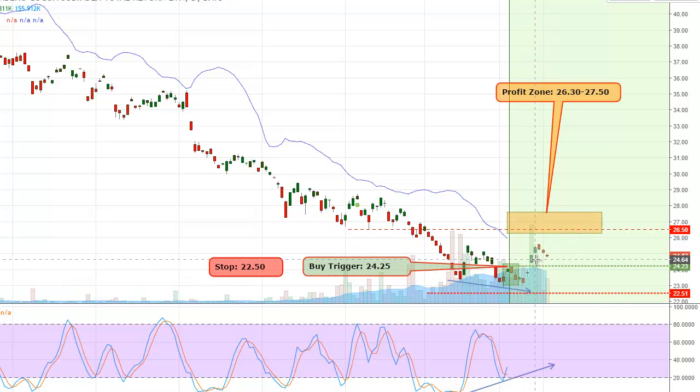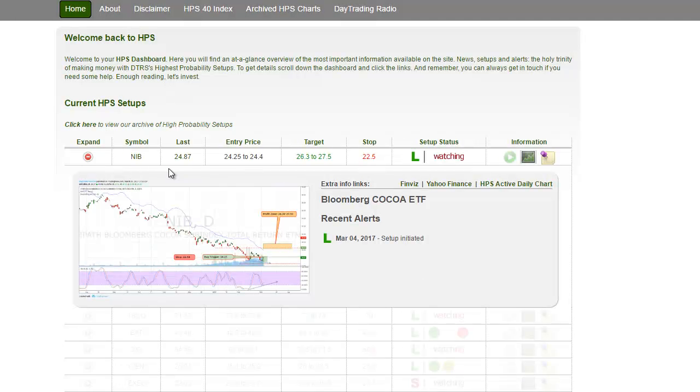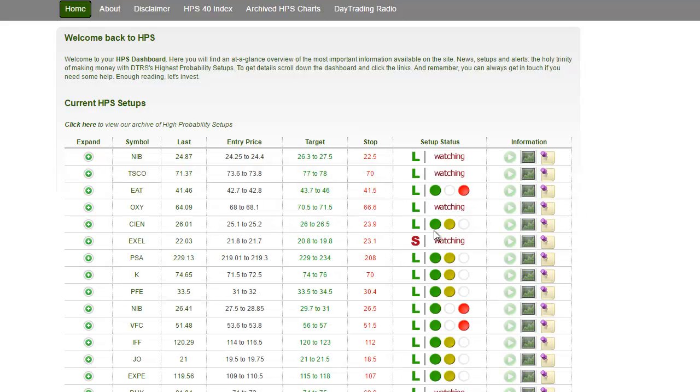So on your HPS site, you're seeing that it says it's watching, because there's a trigger zone that has to be triggered, and if we have a significant gap in there, very rarely does it happen. It will stay in a watching phase. Normally we're going to look at the green dot, or everything will be. But we did get some stocks that sometimes gap over the entry criteria or the entry zone, and from that point on, you can't do much about it.